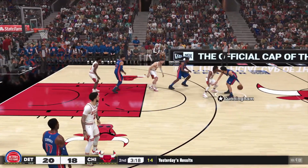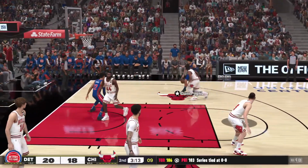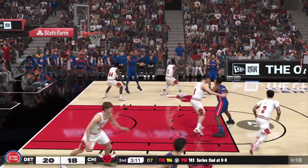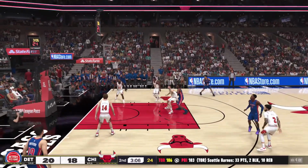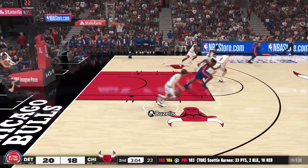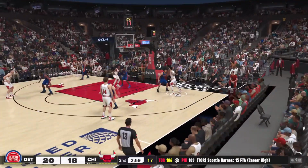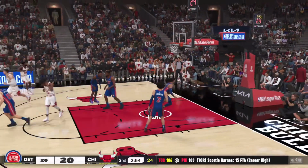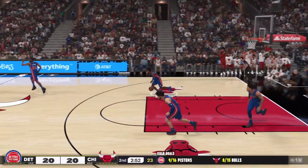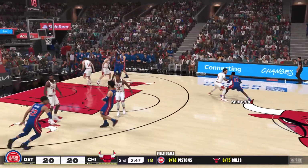Cunningham outside. Pass to Harris. 6 to shoot. Stewart with a screen on Ball. Again, the miss by the Pistons. Chicago's gotten both of their three-point attempts to go down here in the second quarter. The turnaround, and the Bulls tack on 2 more. The Pistons have gone 50% from the floor in the second quarter, 3 of 6.